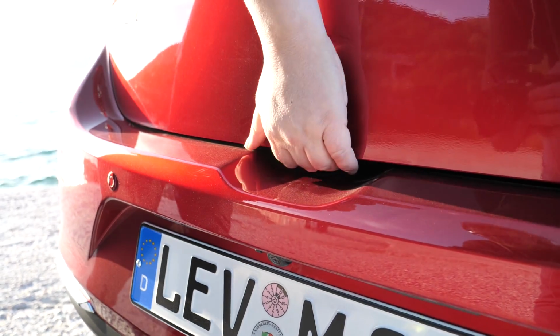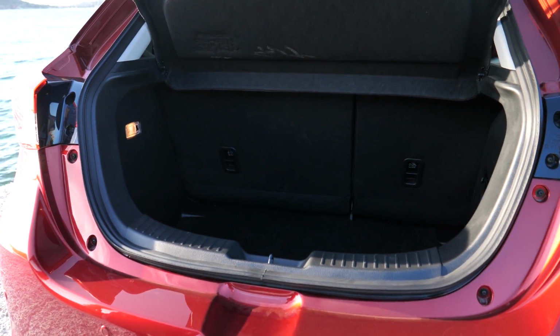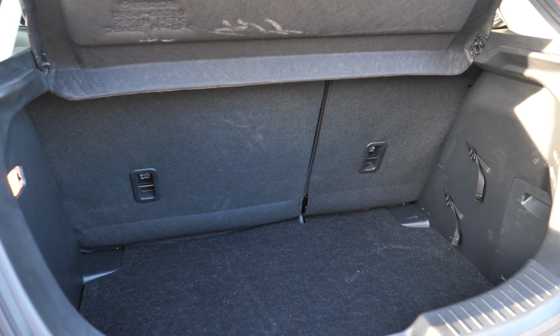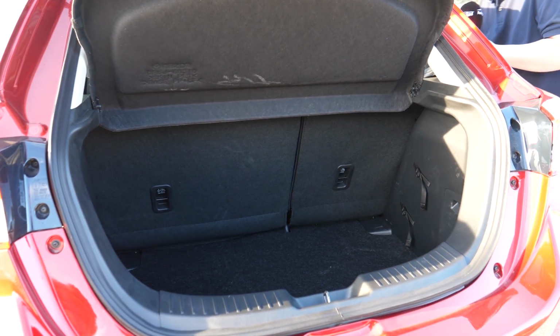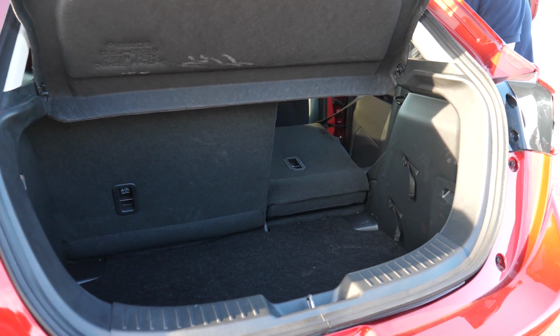Let's take a quick look in the boot to see what's happening there. Well, no big changes here. You're looking at 280 litres of load space. There's a 60-40 split on the rear seats. So if you fold those down, you're going to be looking at 950 litres of room. And I'll just flip one of those so you can see.